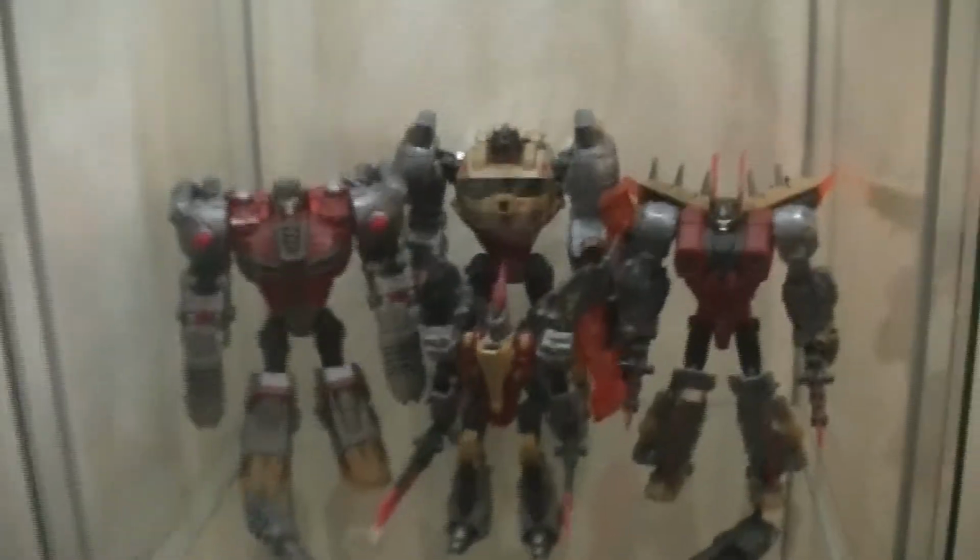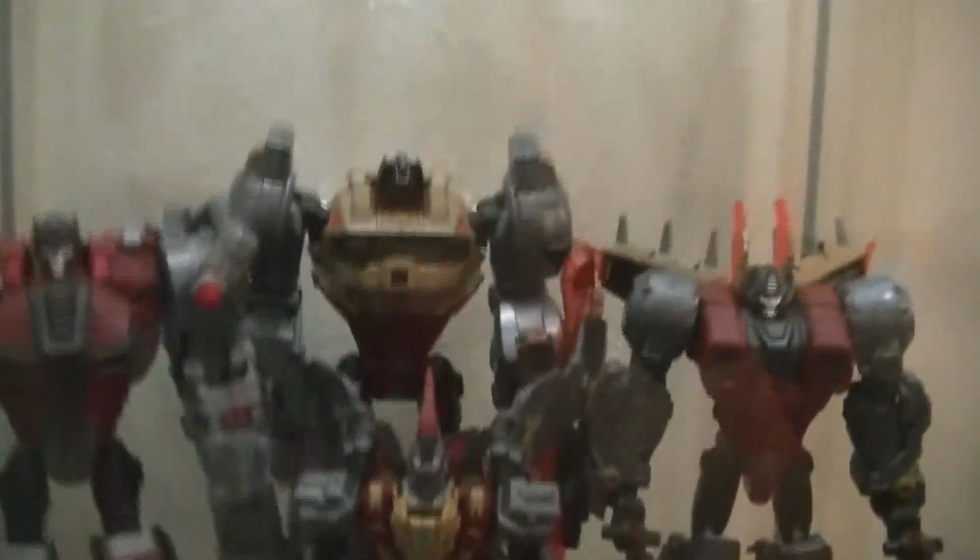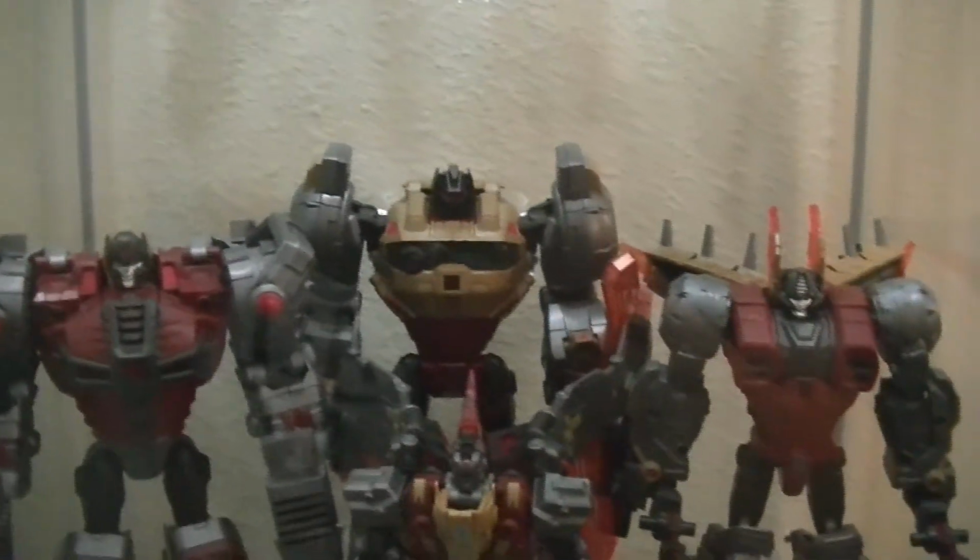Moving down! I have hiccups, sorry. Fall of Cybertron guys again! Here we go. Planet X Vulcan, which is their Grimlock, which is so much better than the darn Voyager that I had. Oh my goodness, he is so good!